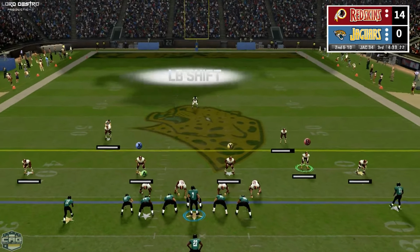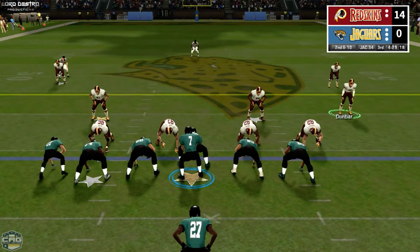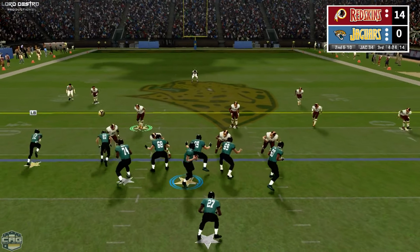Down. Set. Listen up. Switch. Switch. Black 22. Watch the right side.